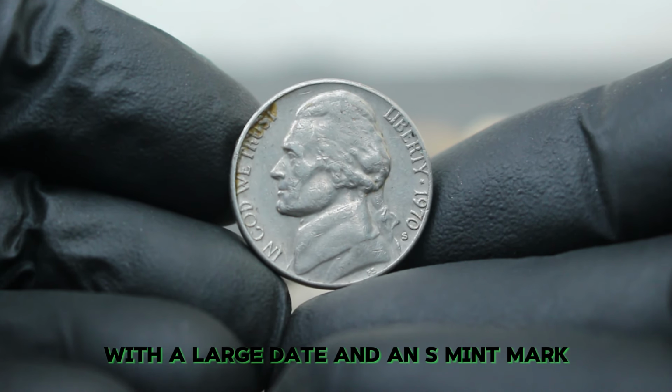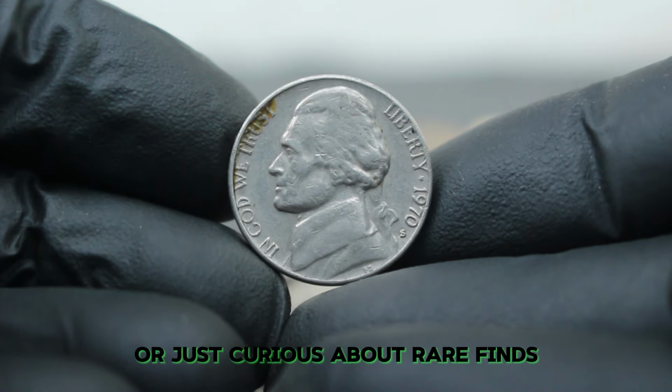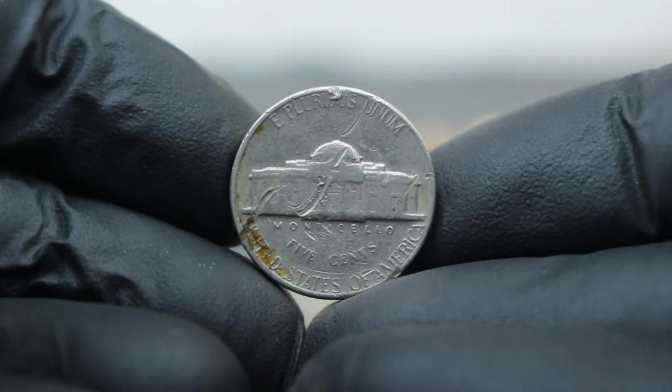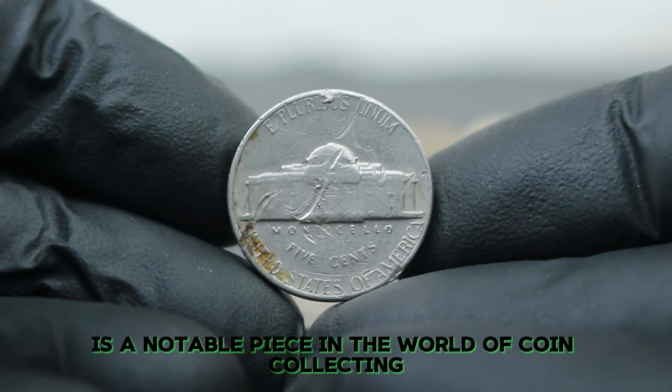Next up, explore the value of a unique and intriguing coin, the 1970 Jefferson Nickel with a large date and an S mint mark, featuring damage on the reverse side. If you're a coin enthusiast or just curious about rare finds, you're in for a treat. Let's get started. The 1970 Jefferson Nickel is a notable piece in the world of coin collecting.